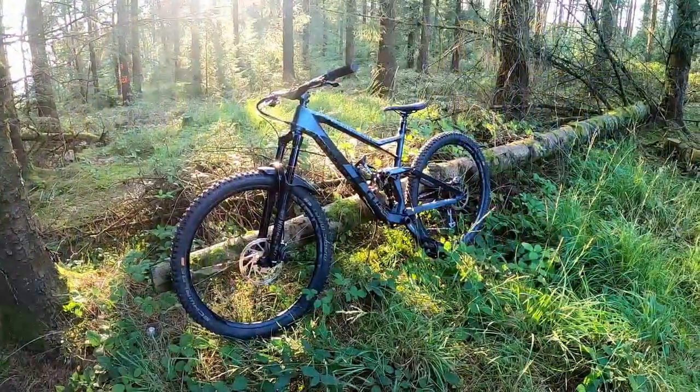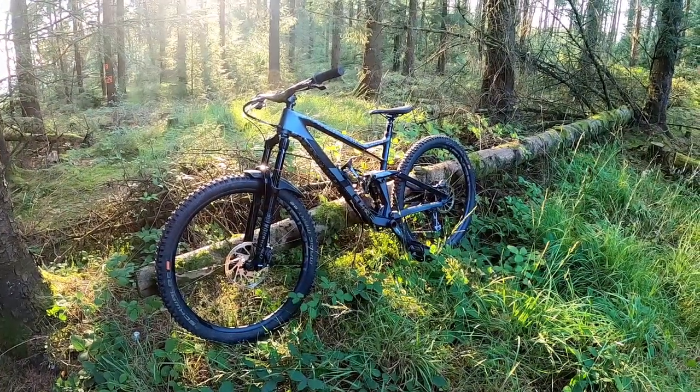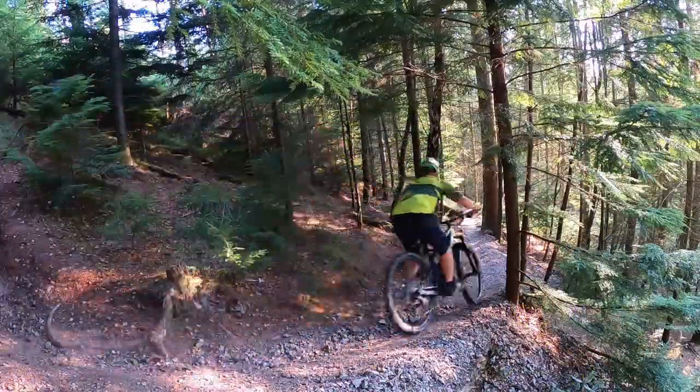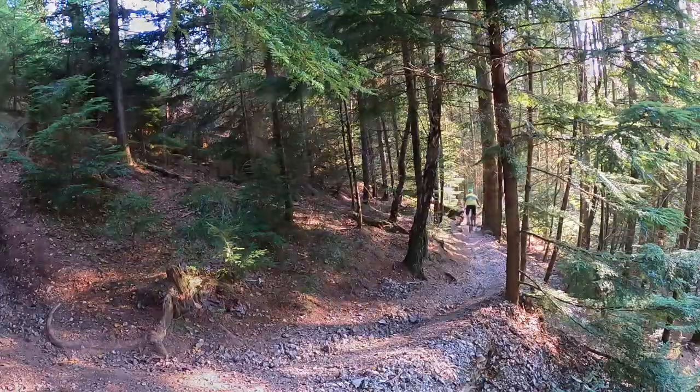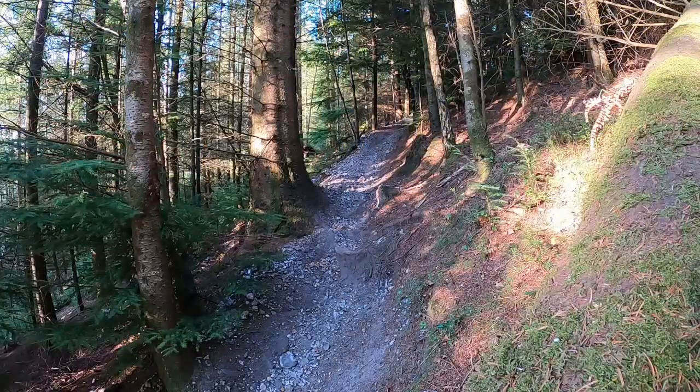The result was perhaps inevitable. The Cube is lighter, slacker, and a more appropriate machine for the job. It's designed to excel on terrain like this. Its weight and superior components allow it to handle better and brake later and more effectively. It lives for the steeper and more technical terrain.